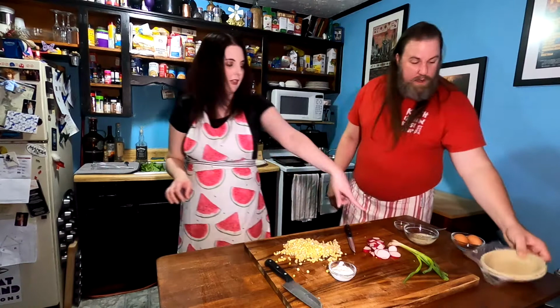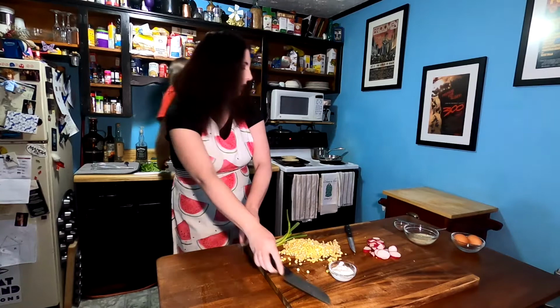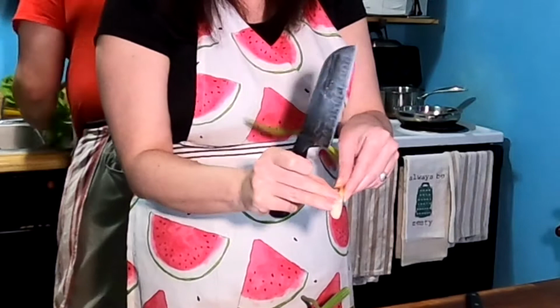All right, so we've got all of that done. I think we're going to cut up the scallions because they always have to get cut up. And we're going to, of course, separate the white bottoms from the green tops, because one normally gets cooked and one normally is used for garnish. I'm going to wash the butter lettuce. These sometimes will have a little skin on the outside. You can peel that off, no big deal.